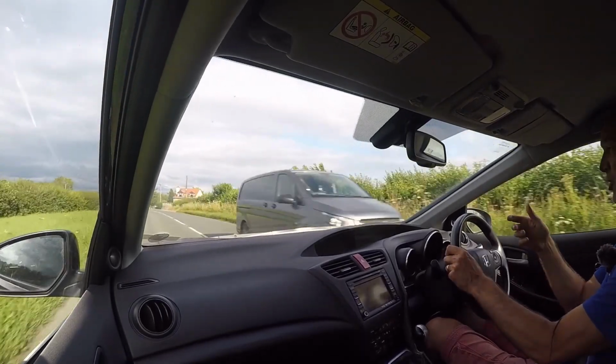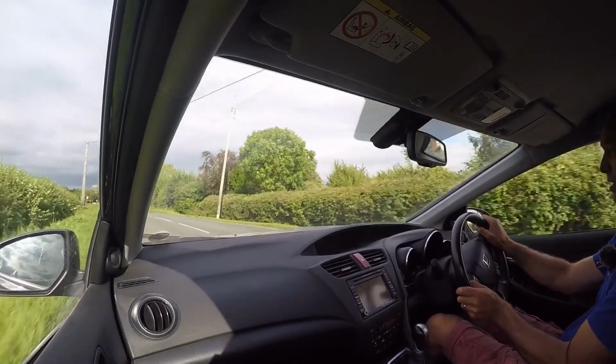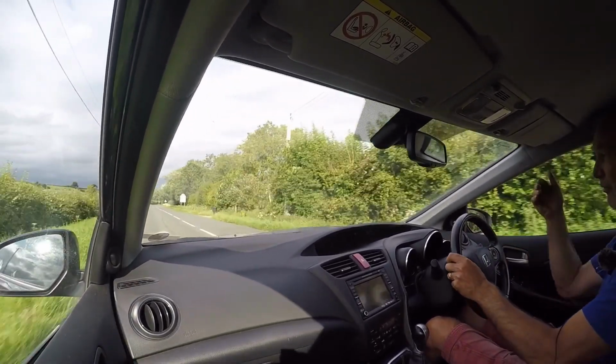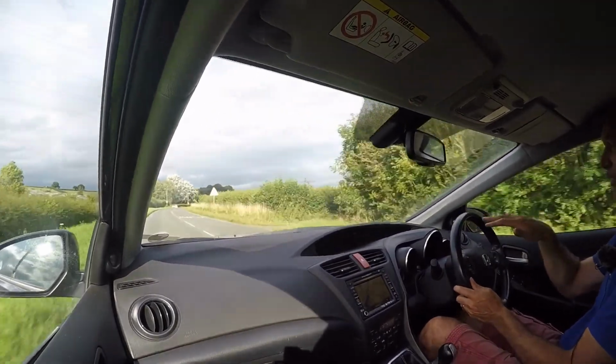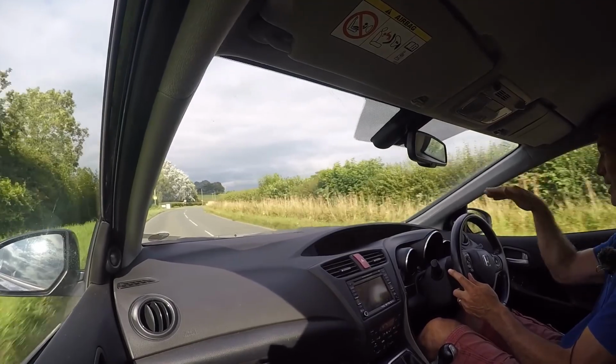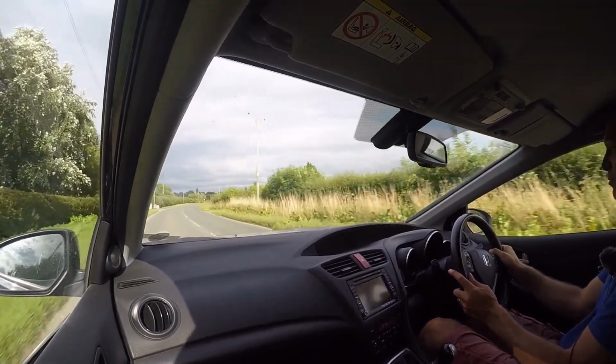But the steering and the chassis work in harmony, so go through a corner like this a little bit quicker than I would do normally. Hardly have to turn the wheel, and it just flows through the corner. The composure, the damping of the suspension is beautifully done, so it glides through. You can go at speed with these cars if you're enthusiastic, and they reward.